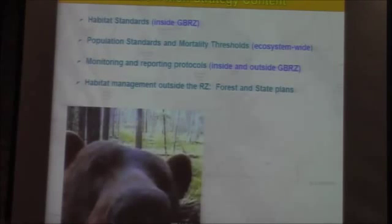So as far as the content of the conservation strategy, you have the habitat standards, which apply only inside the grizzly bear recovery zone, and I'll go over those. The population standards and the sustainable mortality thresholds, which apply ecosystem-wide. And then, of course, you have the monitoring and reporting protocols, which is really there in place to make sure that we are actually satisfying or meeting these criteria, and that we report them annually for full public disclosure.